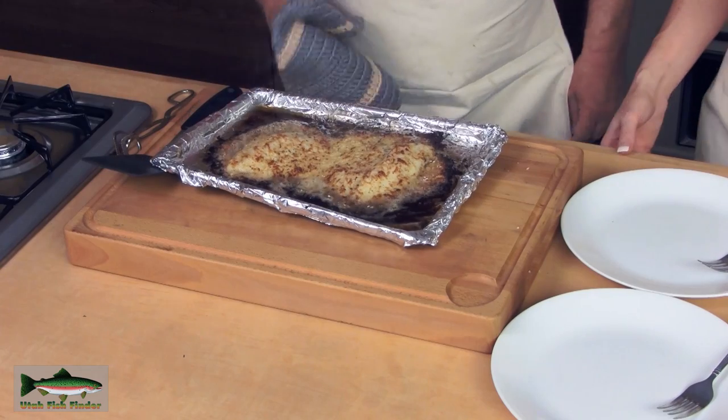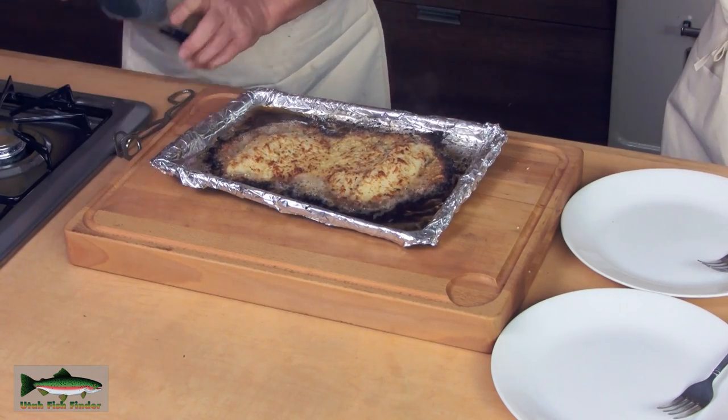I'm Rich. And I'm Kristen. And we're in the kitchen for Utah Fish Finder. That's right. And today we are doing something really special. We're broiling up some Parmesan fish that takes about 10-15 minutes total to cook. So it should be fun. It should be. And tasty. And tasty.